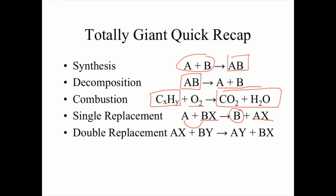And double replacement reaction is the last one. You have two compounds set up and two of the ions switch. In this case, A and B switched, so now A is with Y and B is with X. It is a big date swap. That is a double replacement reaction. Those are the 5 chemical reactions that I need you to identify when you see imbalanced equations. There are far more in this world, but that is a good basic foundation for some of the beginning types of reactions.